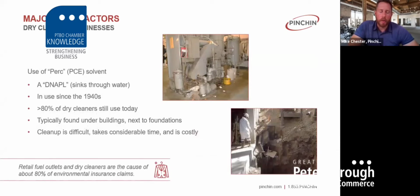The other major risk factor is dry cleaning businesses, because they use this perc solvent. And it sinks extensively, so it's difficult to clean up, and it takes a lot of time, and it can also be dealt with through risk assessment. It's often very difficult to clean up, so often over time it has to be managed.